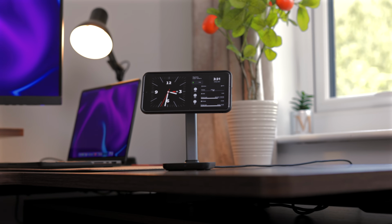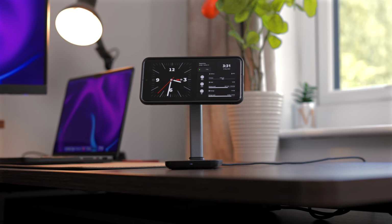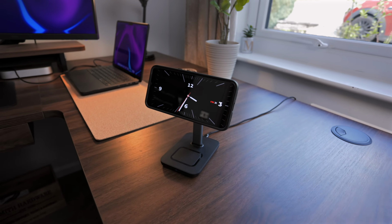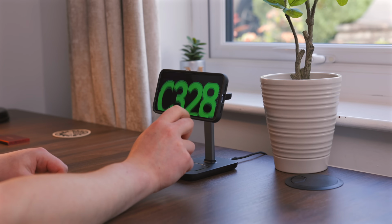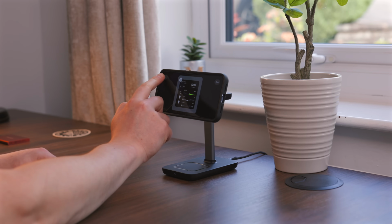The next app on the list is called Standby. So this basically copies the standby feature on iOS and brings it to Android. So if you don't know what that is, when your phone is in landscape mode while charging, it displays a clock with various widgets. And they've even copied the exact same clock styles across. So if you're looking for the same look as you get on the iPhone, you can mimic it using this application. But obviously, like many things on Android, this has much more customization.